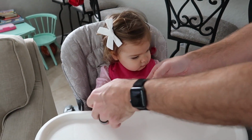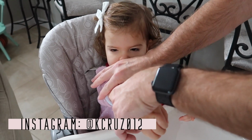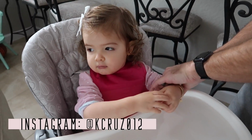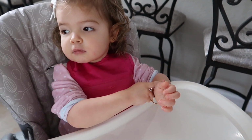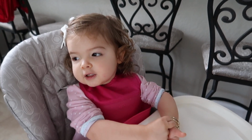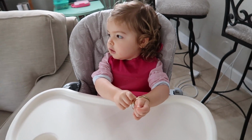All right, so for those of you guys who are new here, this is little Riley. Riley just turned 2 in December, and she's getting ready to eat her breakfast. It's about 8 o'clock right now. Normally that's when she eats her breakfast. What do you want to eat? Strawberries? So she's gonna have some fruit. Normally she'll have some fruit, but first she's gonna have her cereal.